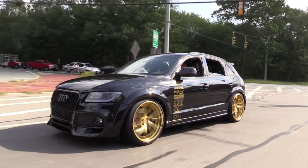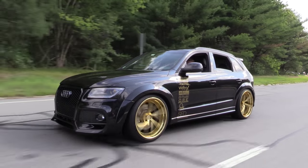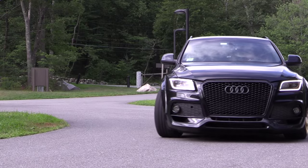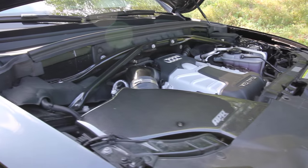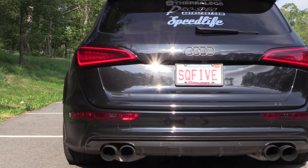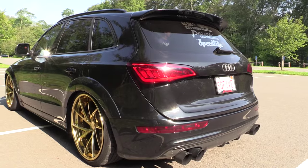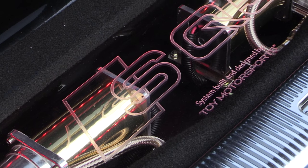I'm sitting on AccuAir suspension. It's the AccuAir e-Level management system. I'm APR Stage 2. I have the Stage 2 Carbonio intake, AWE exhaust with the non-resonated downpipes, supercharger pulley. In the trunk, I have a custom display done by Toy Motorsports.